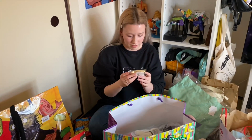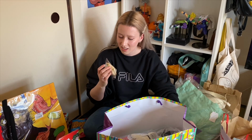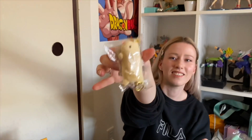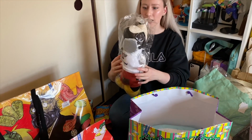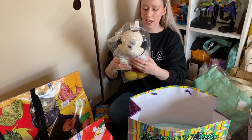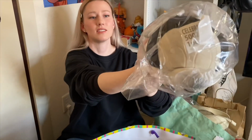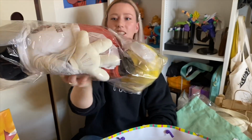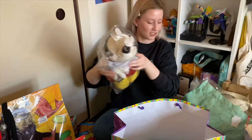Then we have tokage. What was a tokage? A lizard or something? Well, it's a random little keychain. Ooh, this is like a plushy Mickey. Mickey, the true original, 90 years of imagination. Okay, so it's like a Mickey Mouse, and it lies flat like this. It's squishy. That's pretty cute.